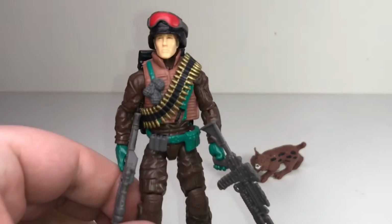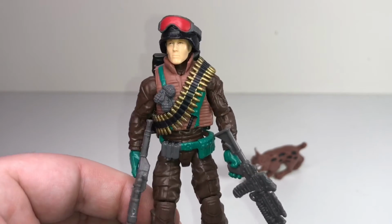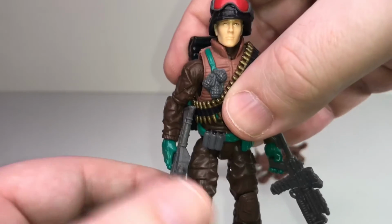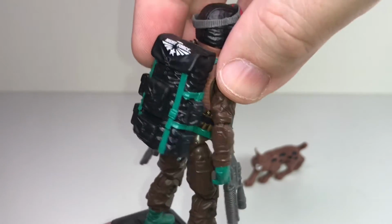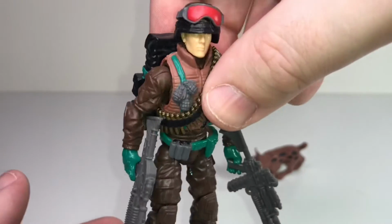So this is the one I was most excited about, just because Spearhead, as I mentioned, was the only one of those guys I had as a kid. And not only did I have him as a kid, but he was one of my favorites. I really did love that vintage Spearhead figure, despite its flaws, which will be evident in a second when I pull him out. See there, he's got the Night Force logo on his pack.